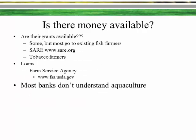One question we get asked quite frequently is, is there any money available? Aquaculture is traditionally very hard to finance. First off, in terms of grants, there are very few. People seem to think it would be a great thing to give people grants to get started in this new business, but most of agriculture is high risk, and there's not a lot of granting agencies that put money into it. There are some, but most of the grants, in our experience, go to existing fish farmers.